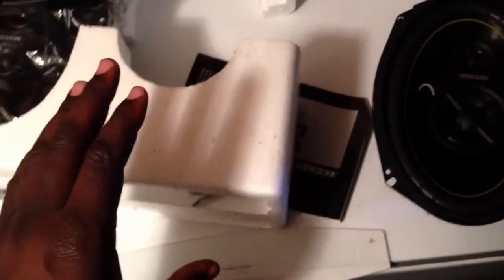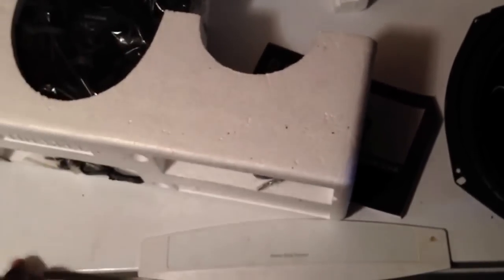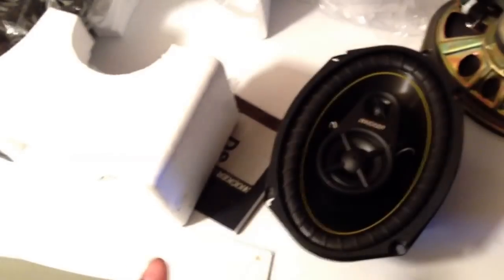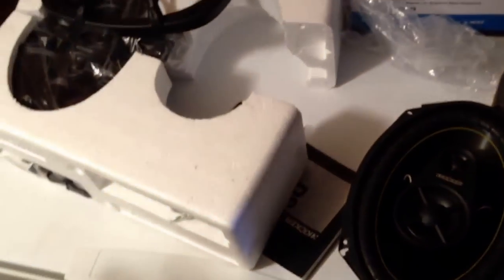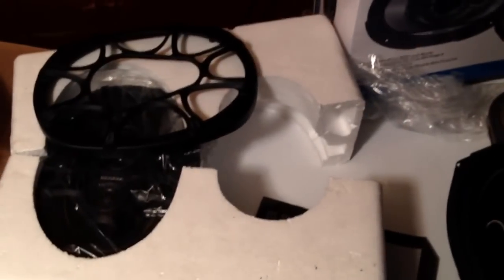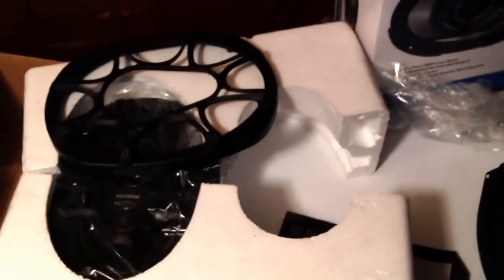Now, as for your rear decks, these 6x9 KICKERs will fit in your rear deck, because you don't have to worry about the window rolling up, because there's no window in the rear deck. If you have a car that has big doors, consider the KICKERs. If you're building a custom door frame, yeah, you can go with the KICKERs, because you're probably going to add your own space to it. So that's just what I recommend. But if you're about to build a box for your trunk, I really recommend that you spend the extra money and get the KICKER L7s.